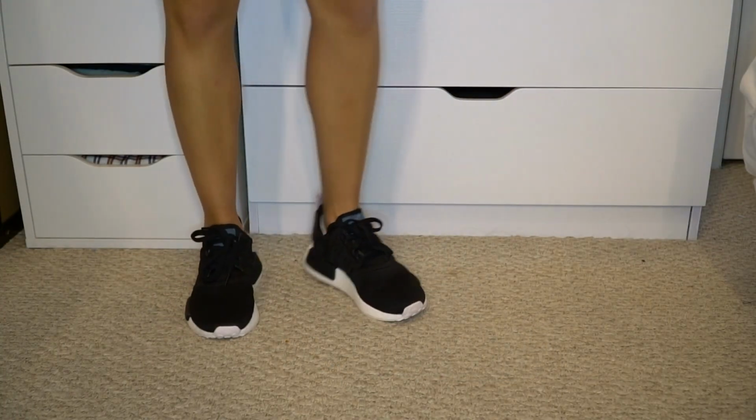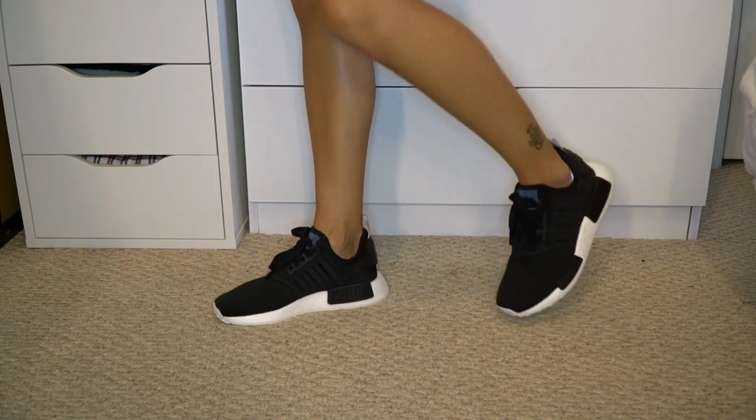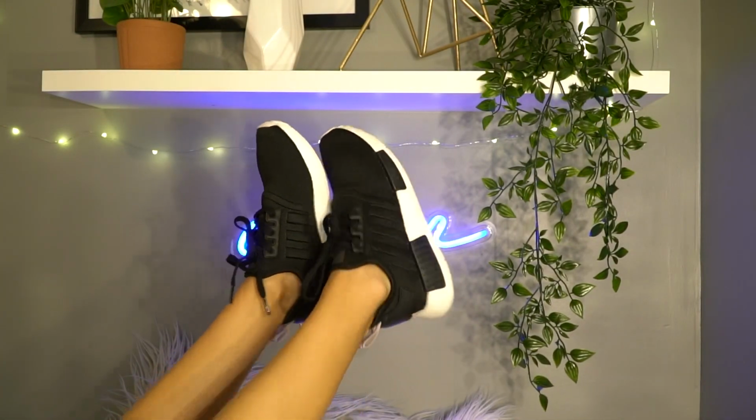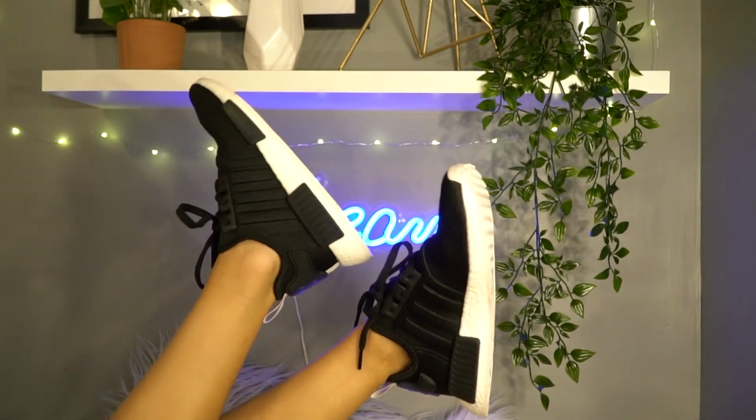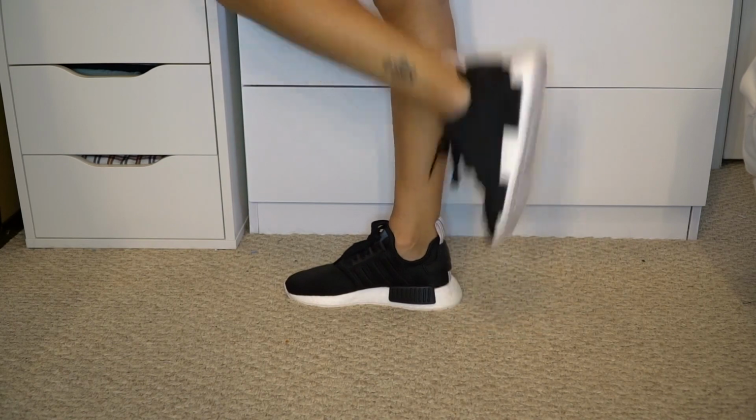Another pair of Adidas I have is just these NMDs. These are just the black and white ones. And I actually just picked these up the other day as well, so I haven't worn them yet. They're brand new. And for sizing in these, I ended up getting a US 6 as well, so I'm assuming men's 6, women's 7, like I said earlier. Contrary to popular belief, I actually don't think these are that comfortable to wear. I don't think the boost is that soft on the inside. It's actually not soft at all. So I really just think that these are cute, athleisure type shoes.